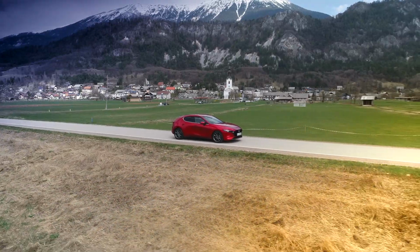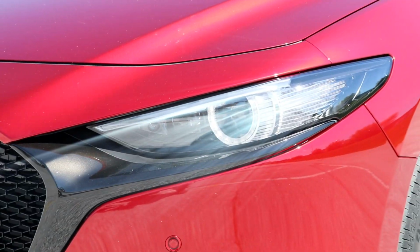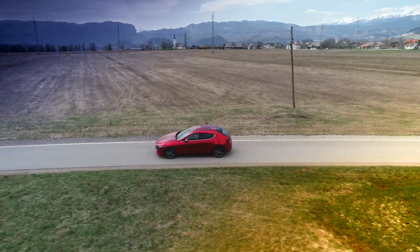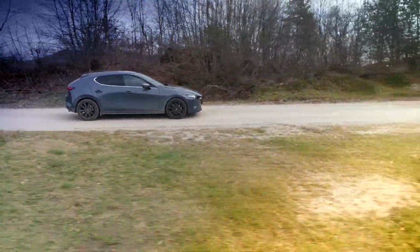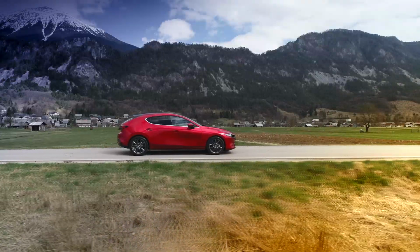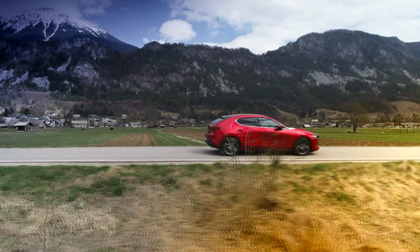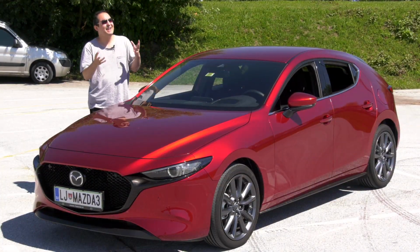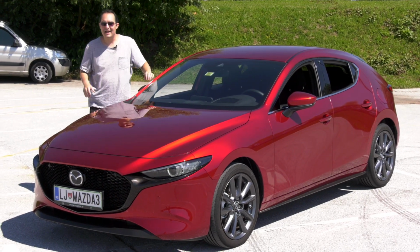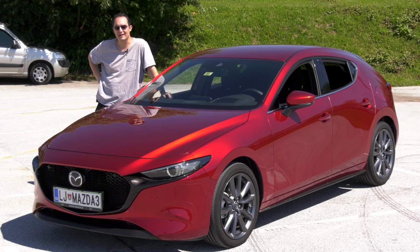The Mazda 3 is a beauty which left me speechless the moment I got to see it in person. And then I drove it, which made me even more excited. I'm sorry about the shades, but it is so bright I would just be squinting all the time. Anyway, the Mazda 3.